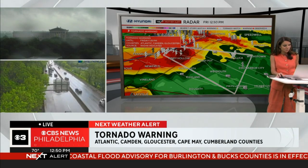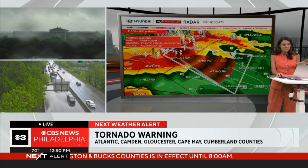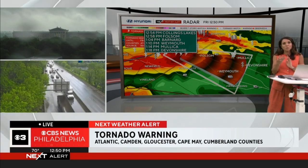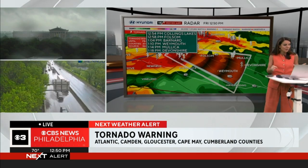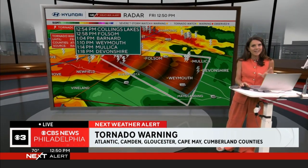So we're going to track this one for you and see where the areas that are kind of in line for this next potential, again, radar indicated tornado. Here are the spots we're looking at. Collings Lakes, 12:54. In about 4 minutes, this cell will be over you. In Folsom, 12:58. In Barnard at 1:04. Weymouth at 1:10. Mullica by 1:14. And in Devonshire by 1:18.